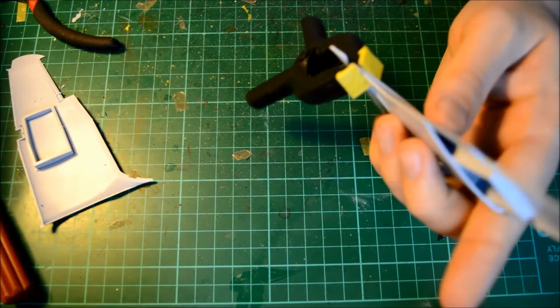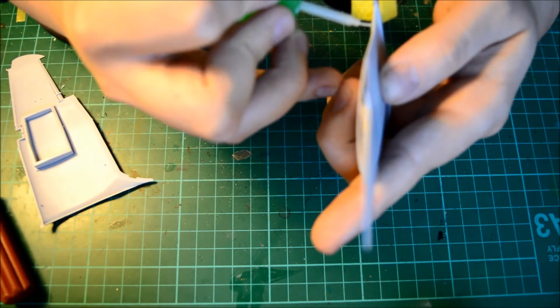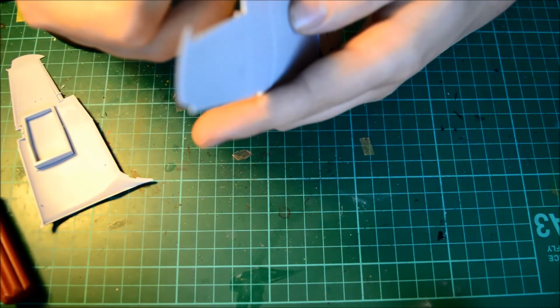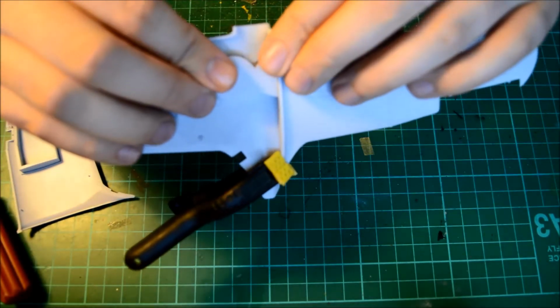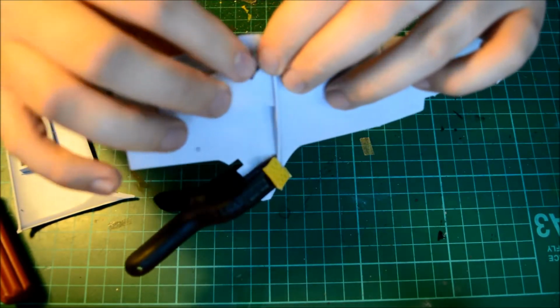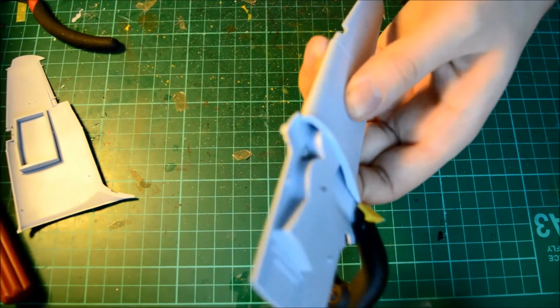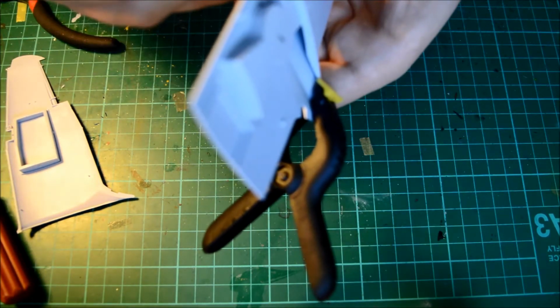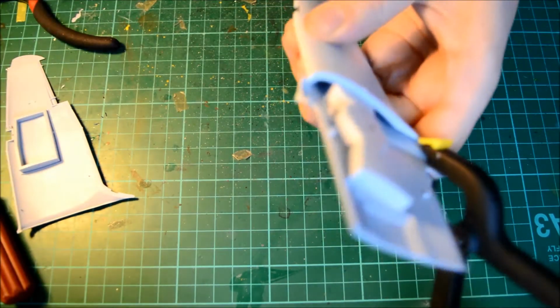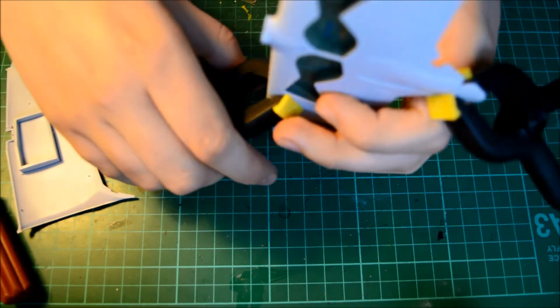Right, like that. Just going to put some glue on this side, like so. That one there. That one, like so. Now like that. There you have it. So I'll put that on there like that.